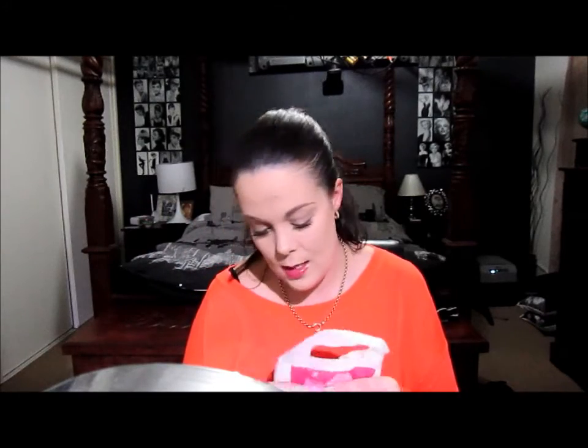Okay, I'm a sucker for packaging. I loved the colours of this packaging. That's why I picked it up. So I picked up those. I can't believe I picked up the same colour. And then on to today's haul.